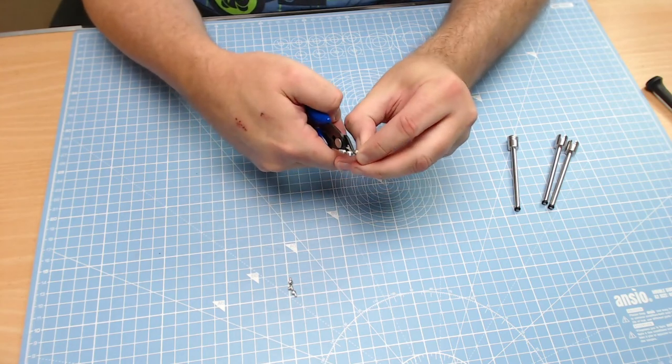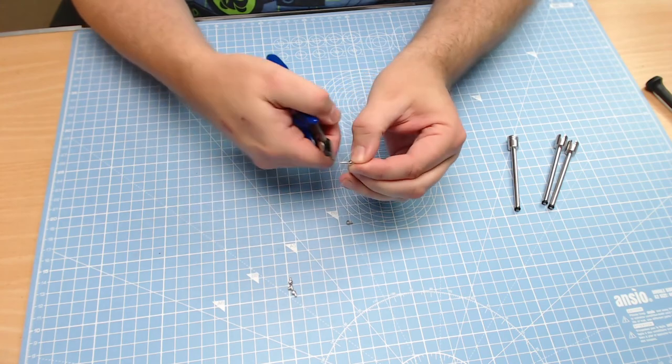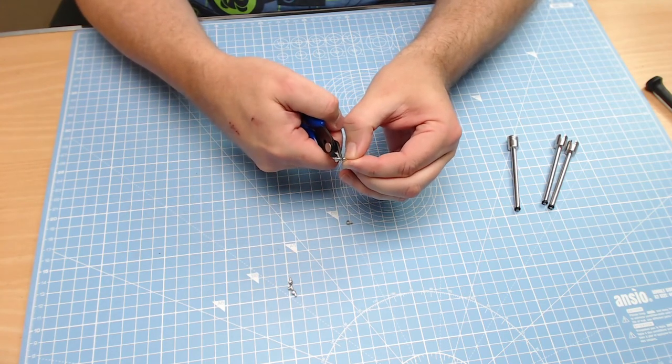Then we'll get the top here, one, and the other side here, two.